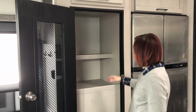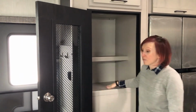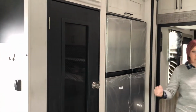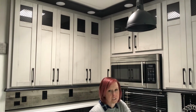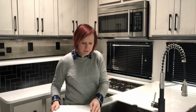Right here in front of me is a pantry area. This, remember, is sharing space with the outdoor kitchen, but there is quite a lot of deep storage right here for you. Nice door as well to cover that all up. As for the kitchen, you can see nice bright white countertops that match our white interior as well.